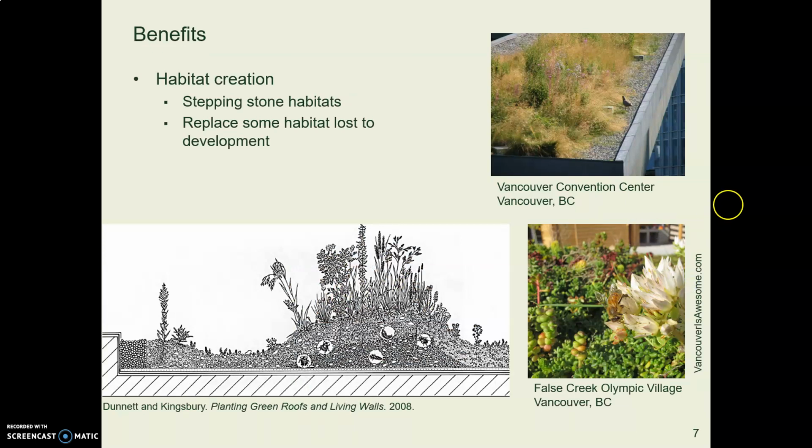People think about green roofs for habitat. I don't know if you can see up in the upper right corner, I took this picture because there was a dove using this green roof in Vancouver. They don't necessarily provide habitat for large mammals, but they are habitat stepping stones for birds and insects and other small creatures.